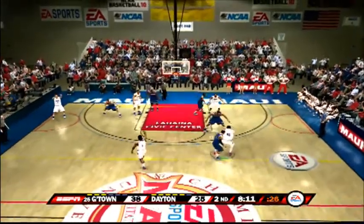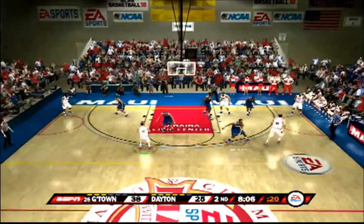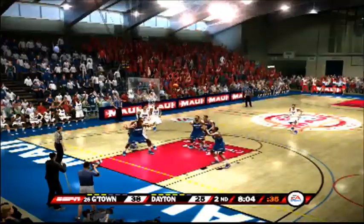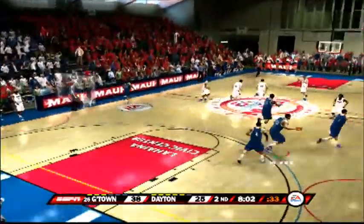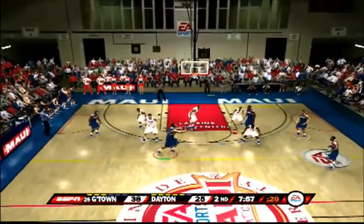Moving it around the perimeter. From the top of the circle. Poor decision. He has no business taking that shot. Yeah, that's horrible, Mr. Nestler. Horrible shot selection.